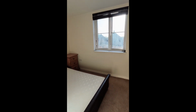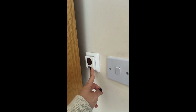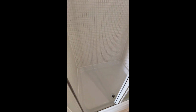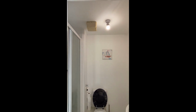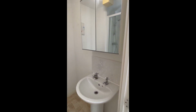Nice windows with daylights coming in, and this is the switch for underfloor heating, and here comes the ensuite with shower, a good size of shower tray, nice and clean, with a mirror cupboard.